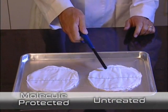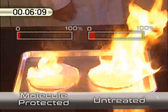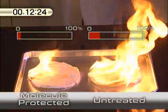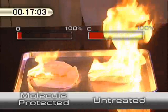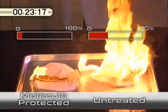Notice how the flame burns more intensely and involves more of the untreated fabric, while the flame affects only the surface of the molecule-treated fabric, creating a far less intense burn. As the 2 pieces of Nomex fabric burn, notice how the molecule-protected fabric experiences a shorter, lighter burn, while the untreated fabric burns all the way through due to the penetration of the spilled fuel into the material.